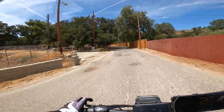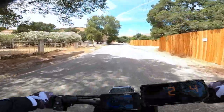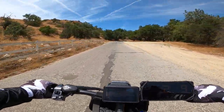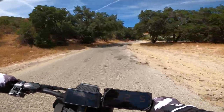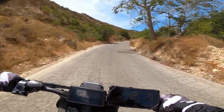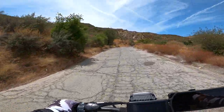So yeah, I had to bring my stealth over here. I want to see what kind of performance we can get. Not trying to go extra crazy, just this is mainly road the whole way, so I don't want to eat up my Suron dirt tires. Man, this road is bumpier than I remember, but beautiful scenery out here.